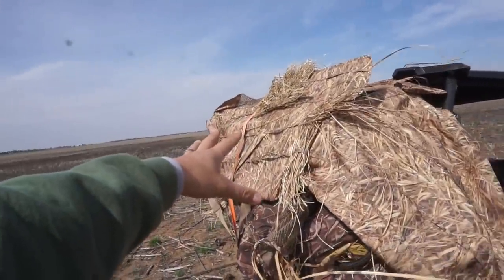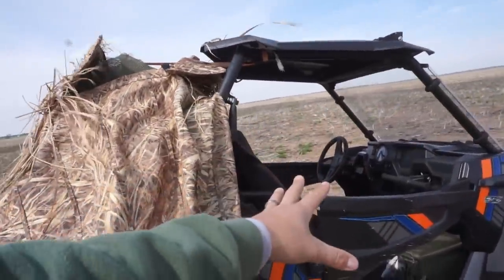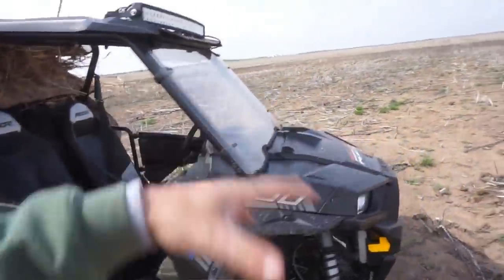But check out the rig. We got it all loaded up. This is so much nicer than using the quad. Oh, ride so much better. Why didn't I do this before?